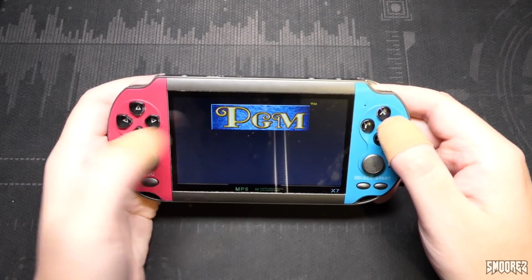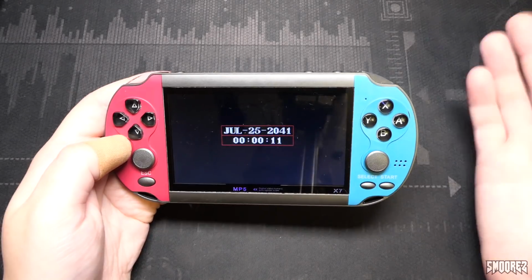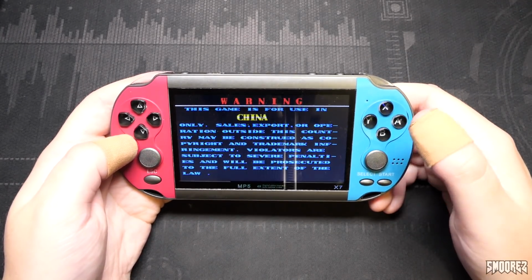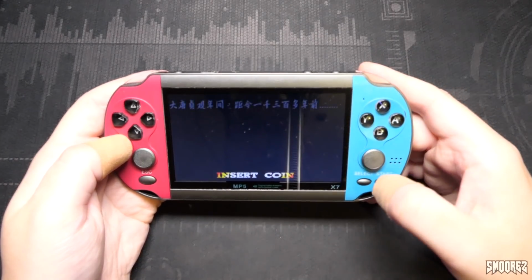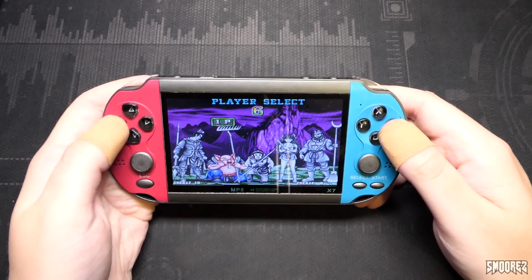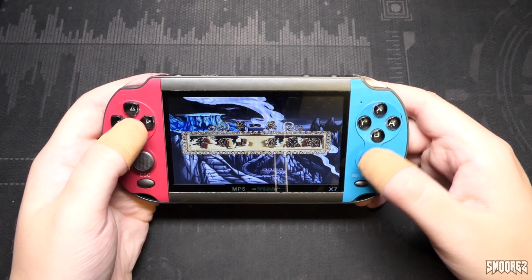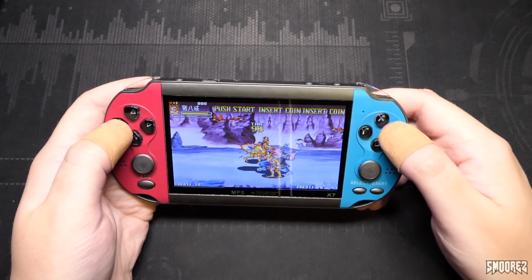Yeah, it's Oriental Legends, this is called. See how it loaded that there? Which I can say is arcade or MAME, but I can't do it. This game is for use in China only. Okay, we've broken the law there. No idea what this is. We'll choose the pig. Whoa, he's big now. Big pig. This is just another beat 'em up. And we're in the year 2041 now.